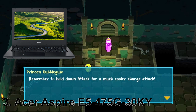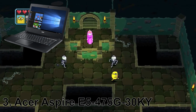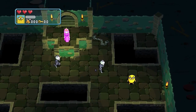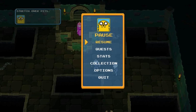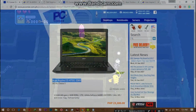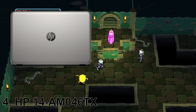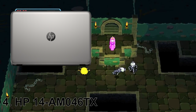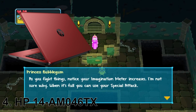Now we go on to the next one. This is one of the picks that you can say is a Dota 2 choice. This is the Acer Aspire E5-551G, and this is the sweet spot for a lot of gamers, especially here in the Philippines, because of its friendly price range, and it has the 940MX chip. You have the 6100 6th gen processor, a 14-inch HD display with a 1TB hard drive, and 4 gigs of RAM at around $23,300. This one has the 940MX, like I said, where you can actually play games on the go, and especially Dota 2, everyone.